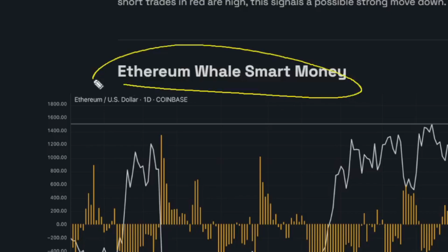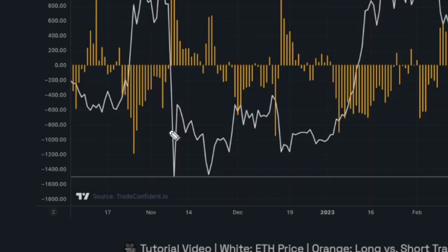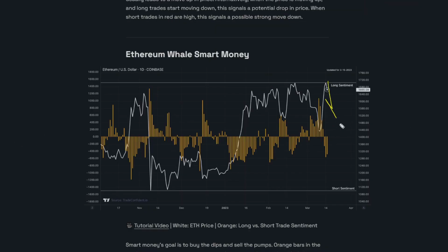Next up is the Ethereum whale smart money metric, and we're seeing as of right now, whales are feeling very strongly towards short trade sentiment right here with these orange bars to the downside. Typically, we're looking for a metric value of around -800 before we're really truly seeing those big moves down, and it looks like we're pretty close to that.